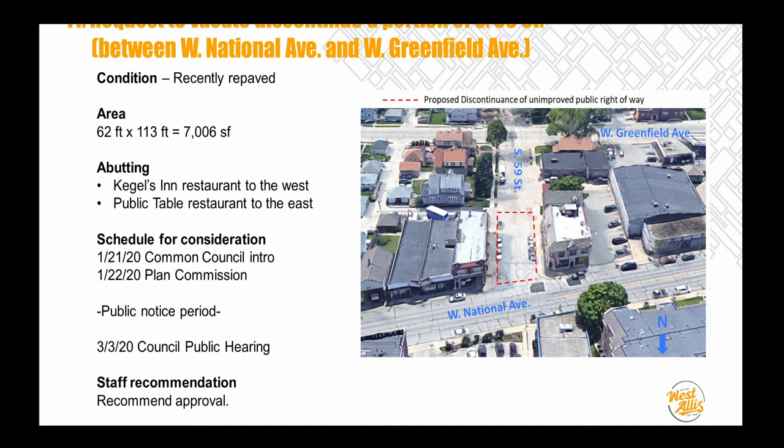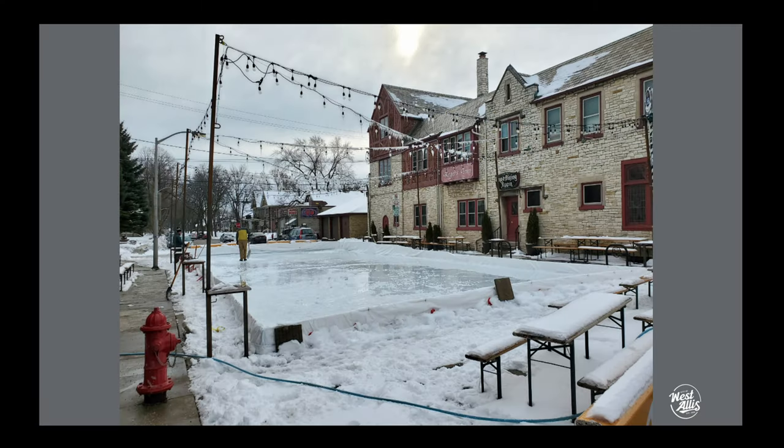So the vacation means that the city would give up this way for those two restaurants to take ownership of the street. And as you may know, over the summer, they put out some tables and a stage, and they've been pretty successful thus far. And now they're working on making an ice skating rink. So I actually have a picture from earlier today of them working on it.